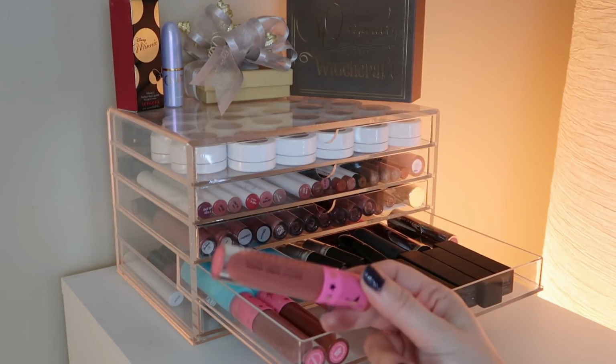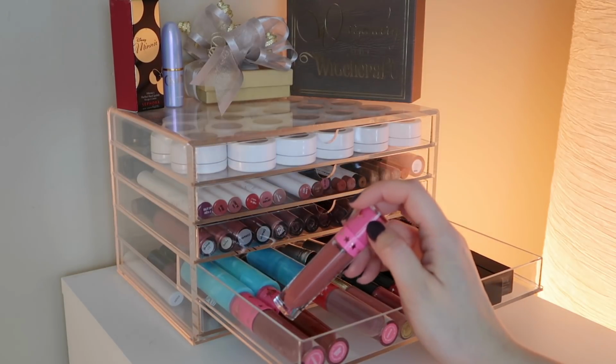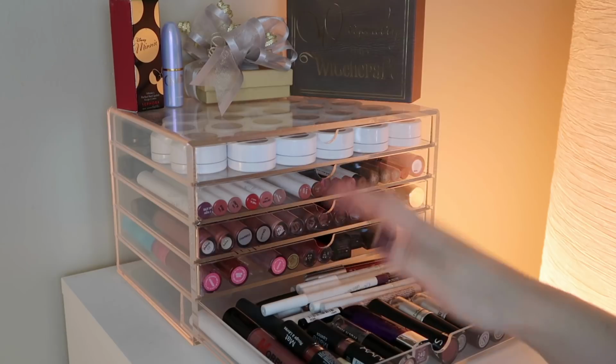When I went to the Morphe store, I picked this up because I am a Gemini. And I actually really like this formula. I think it works really well for me. And then finally, we have this last drawer.